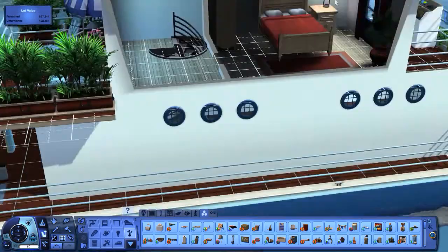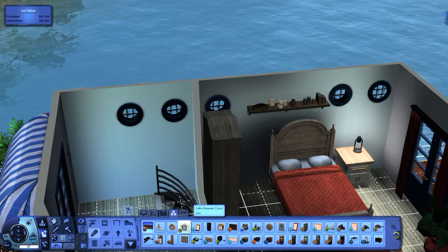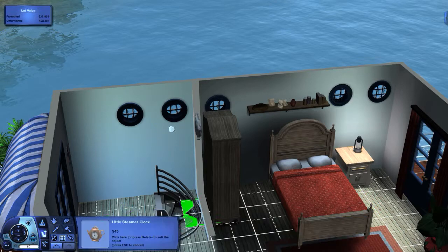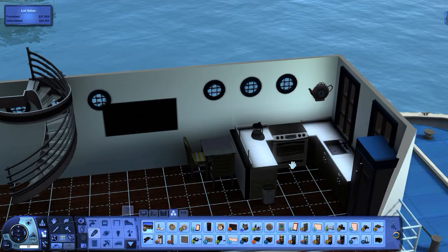But yeah, I did find it really quite difficult to furnish this, because I liked the basic thing that I'd done, and then everything I put on the walls just didn't really add anything to it.